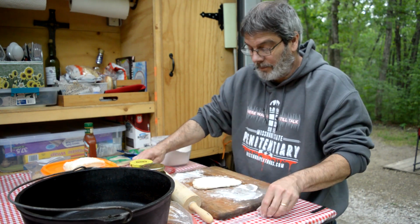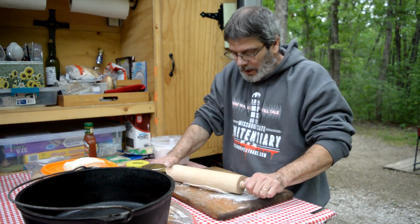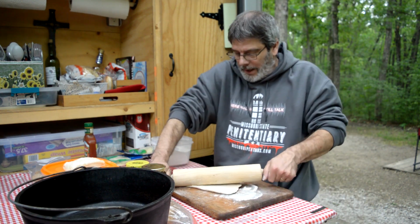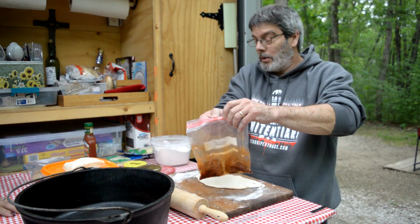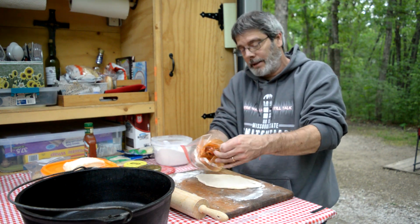It's round, and then we fold it over to make a half moon, right? Get it going this way first to get it round. Okay, now I've got my bread formed. I'm going to start with half of my chorizo sausage. I cooked it earlier and cooled it back down.